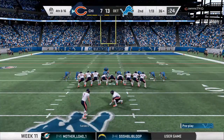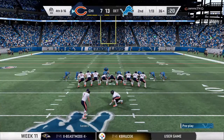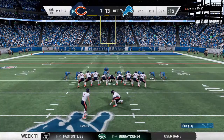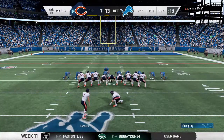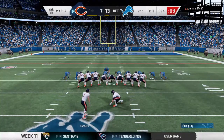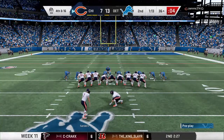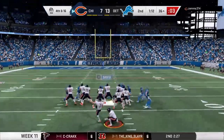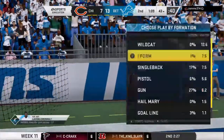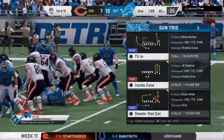Sanders on for the field goal. A 53-yard attempt. Won't get there. Won't be online either. It's no good, off to the right. And this score will stay right where it is.